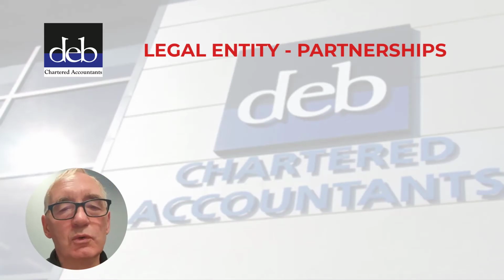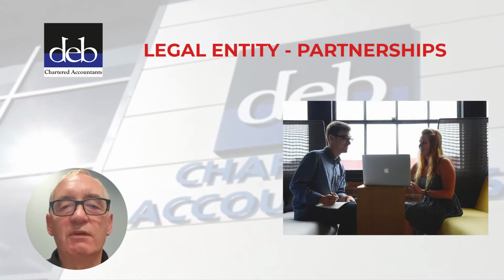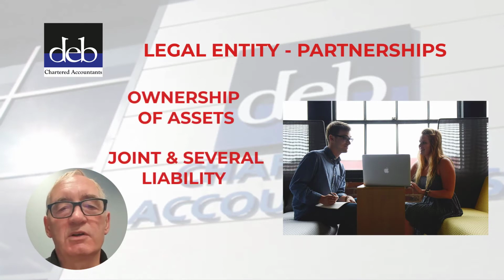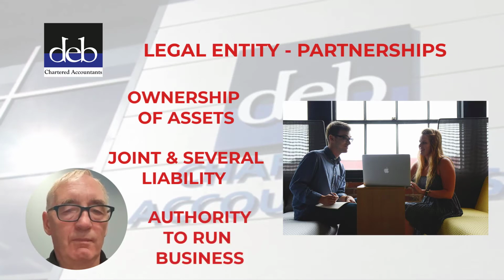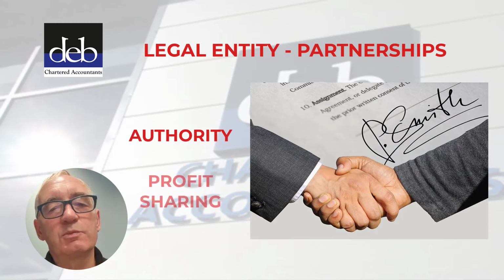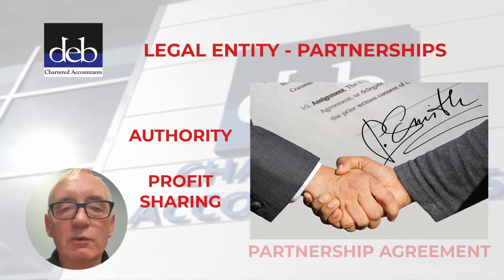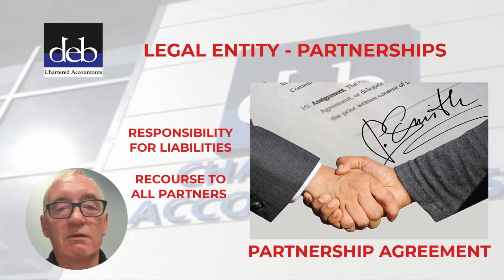In a partnership, 2 or more individuals join together to run the business enterprise. Each of the individual partners has ownership of the partnership assets and is jointly and severally responsible for liabilities, as well as having the authority in running the business. The authority of the partners and the way in which profits or losses are to be shared can be modified by the partnership agreement. The responsibility for liabilities can also be modified by an agreement amongst the partners, but partnership creditors typically have recourse to the personal assets of all the partners for settlement of partnership debts.